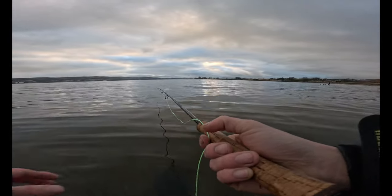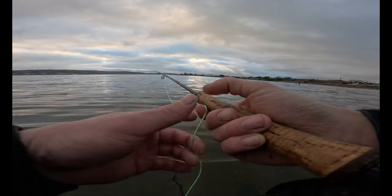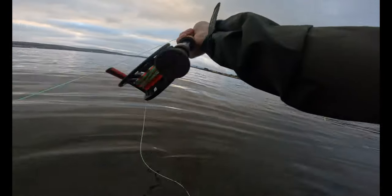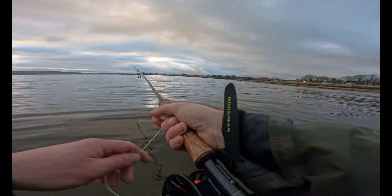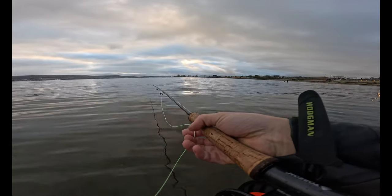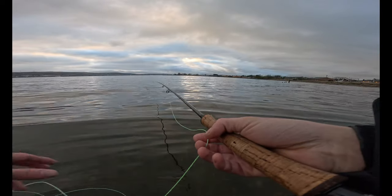We've been here for quite a while. Started fishing about 8 o'clock, and it's now 5 o'clock, so it's been a long day. I say we've had two fish, so can't argue with that. Oh, it was an absolute cracker, so over the moon with that. Right, I'm just going to fish for a wee bit till the GoPro dies and then head home.